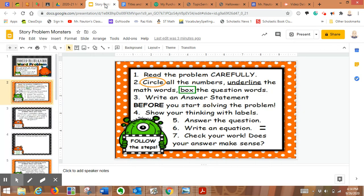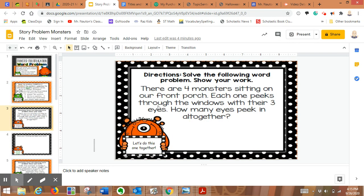That first one says, read the problem carefully. So I'm going to go read this problem carefully. I'm going to think while I'm reading. Does it make sense to me? Do I understand it? Here we go.